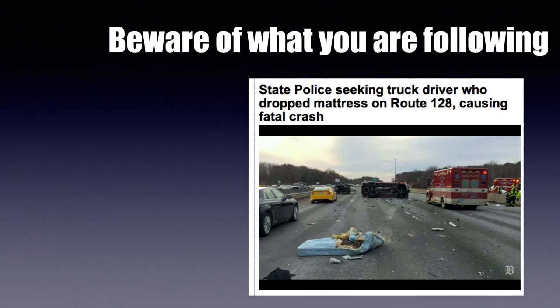Be careful of who you're following. Here's a person that was following someone that was bringing a mattress, and the mattress snapped off the top of the car, and now it becomes your problem. So when you're behind someone that you feel uncomfortable with, make a lane change. You know that when a mattress comes off, everybody's going to be trying to miss it, and they may not be looking in their mirrors. They may not be using directionals. They're not going to be ready for what's happening.